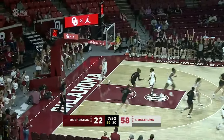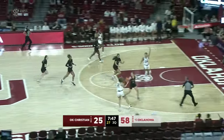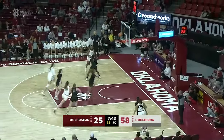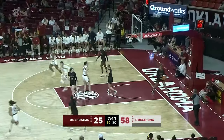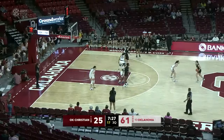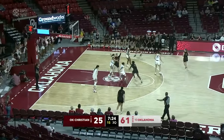That one splashes home. The third made 3 tonight for a tough player right there out of Bigsby. Bigsby Spartans right there representing in here. Kate Bradley. Skylar Vann knocks down the 8th for Oklahoma. I mean, she was, I wouldn't say relaxing in the first half, because she's such an unselfish player.